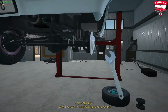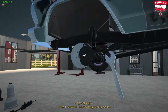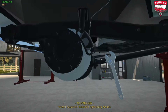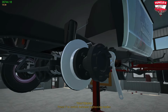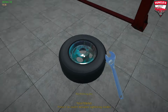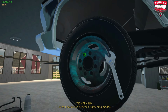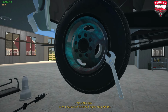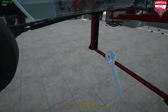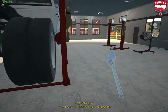Alright, so there we go. All of those bolts are tightened down. And then now it's pretty much just the last one over here. Okay, I think we've got all of those. And let's get our wheel installed. Alright, perfect. I think we are pretty much ready to lower this thing down again.